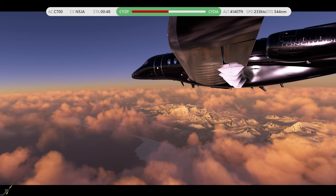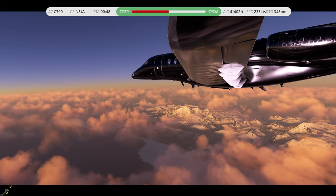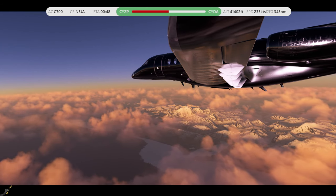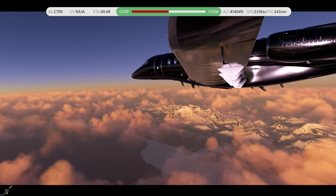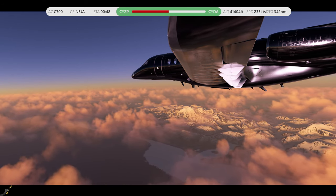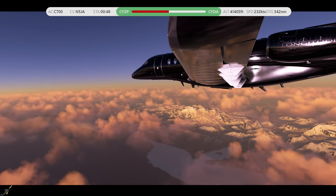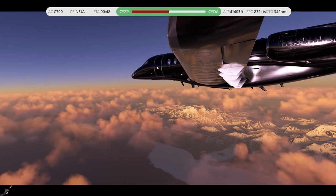Yeah, it is unfortunate there is no interior design on the Longitude. Maybe one day we will get one. If we're lucky, we will see.